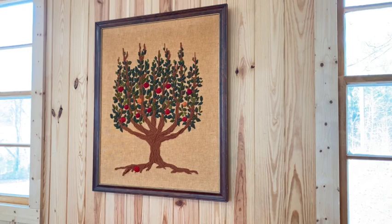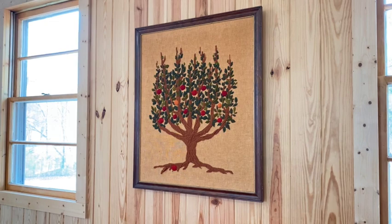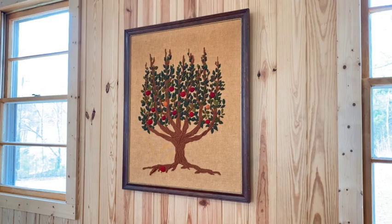I keep trying to come up with an idea of how I could hang pictures or something on it to make it into a family tree, but I haven't quite gotten there yet. I haven't figured out how to do it without making it look like I'm kind of crazy, which maybe I am, but anyway, it still needs a lot of work.